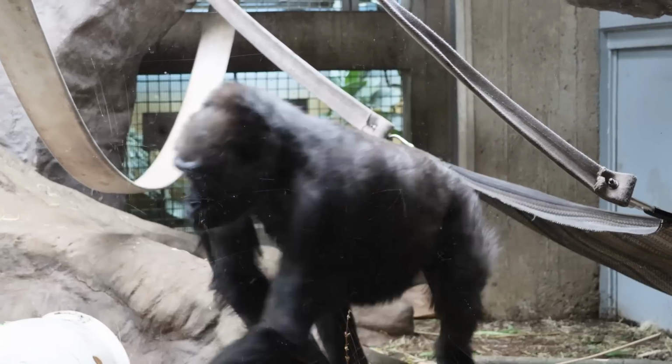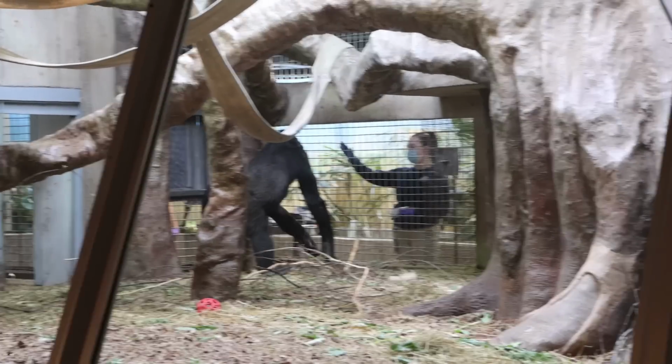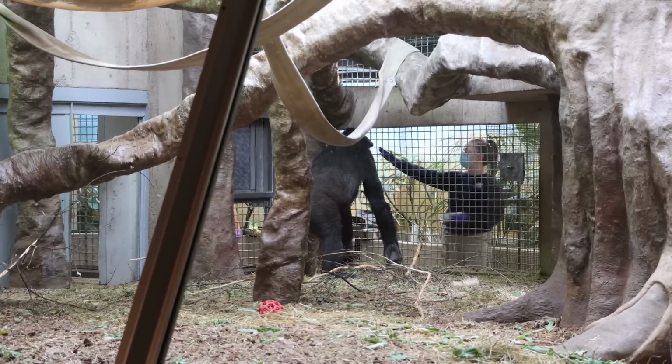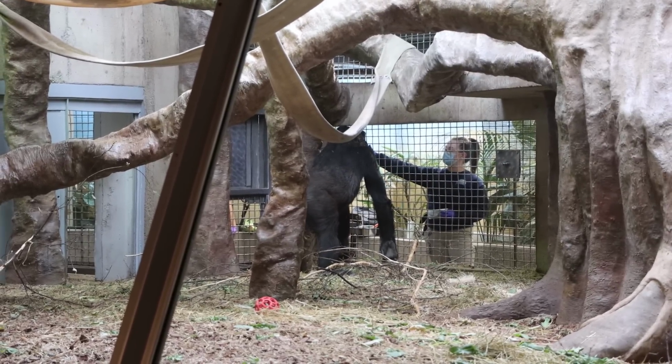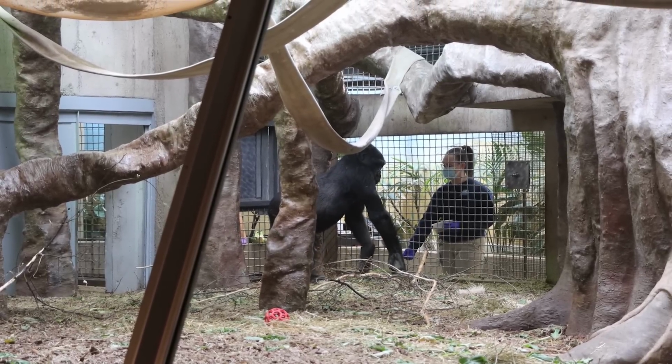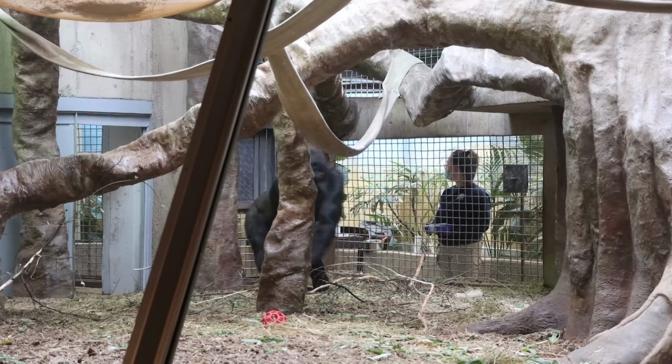But participation is always up to the gorilla. Here's Nanika. She checks out the setup, briefly interacts with the trainer, but decides she's not interested today. And that's perfectly okay. The sessions are completely voluntary. If a gorilla doesn't want to take part, they never have to.